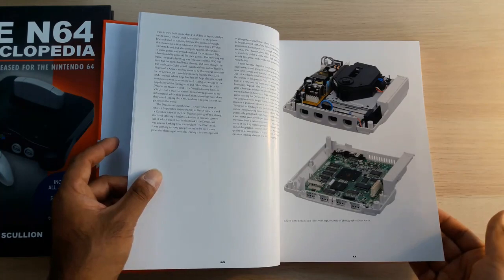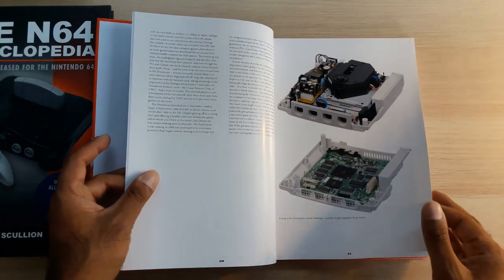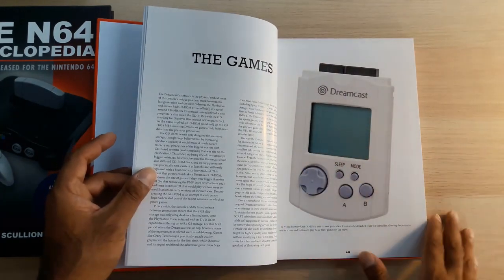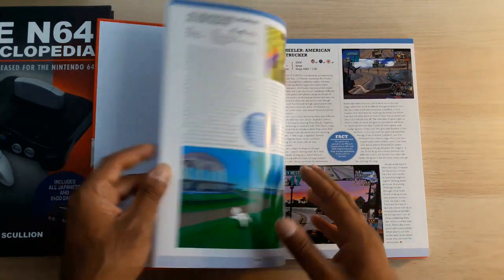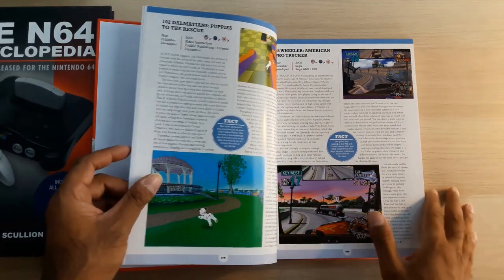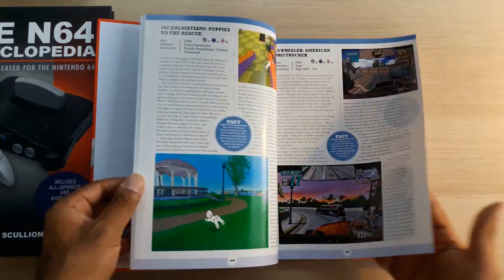But interesting breakdown here of Dreamcast. I have literally not opened this. I took this out of the Amazon packaging about 10 minutes ago. I don't normally do haul videos. In fact, I've never done a haul video and I never will do an unboxing video. I think they're psychologically quite damaging for people that do them. But from my point of view, this is the closest I'm going to get to it, and I've been waiting to do an overview of all these books. So very excited when this turned up in the post today.